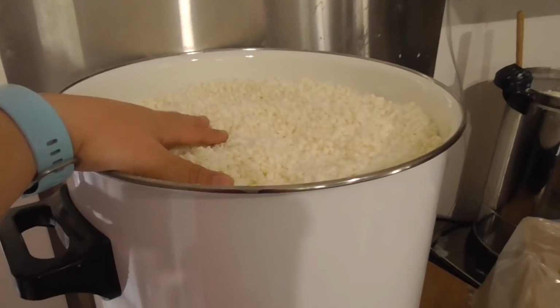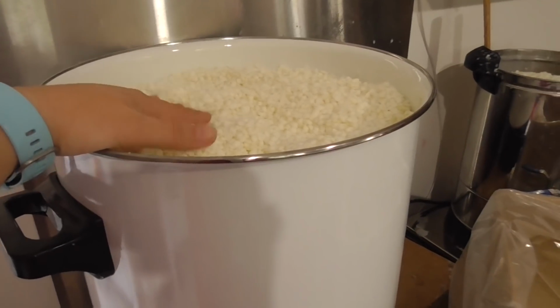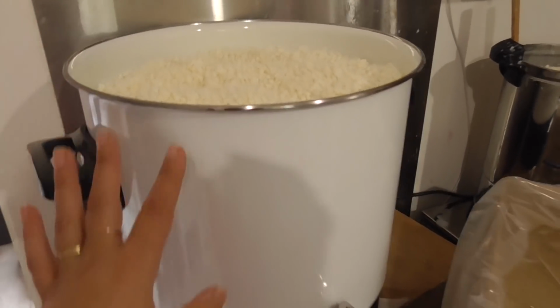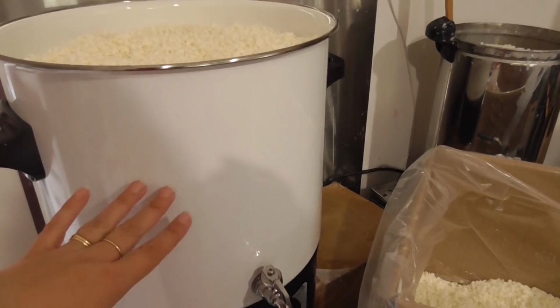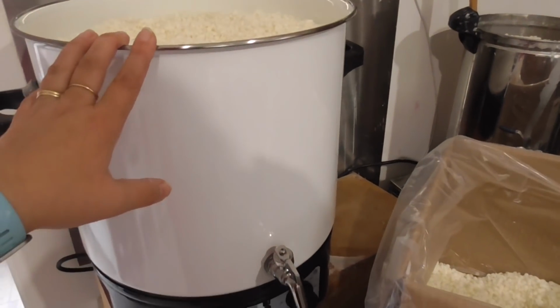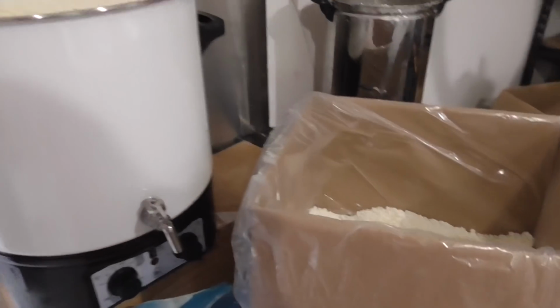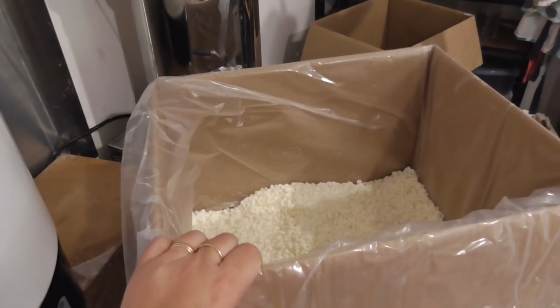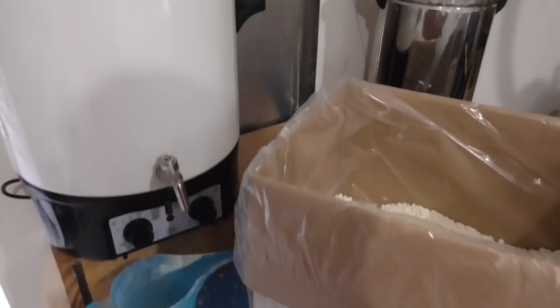Okay, so that's not too bad. I have got this almost filled all the way up to the top. I'm going to leave it like that because I have no idea how long this is going to take to melt down. It may be that I only half fill, and then once that's melted, I fill it up some more, because that can actually quicken the time the wax is going to melt down. I've got probably between 2/3 to 3/4 of that box of wax in here, so I'm pretty happy with that.